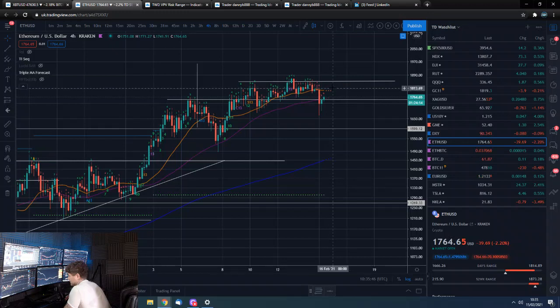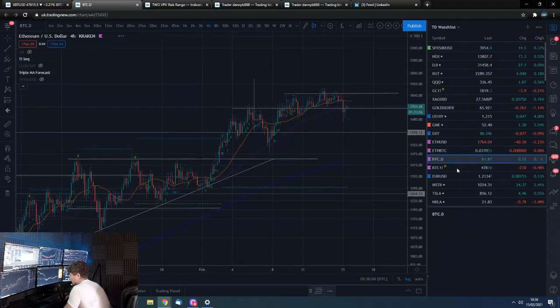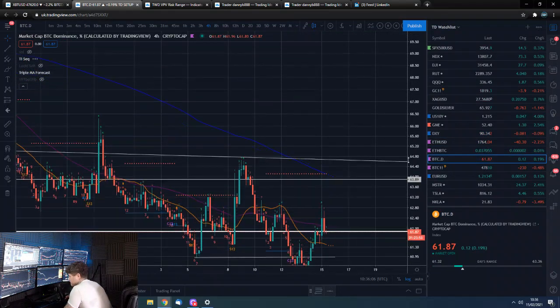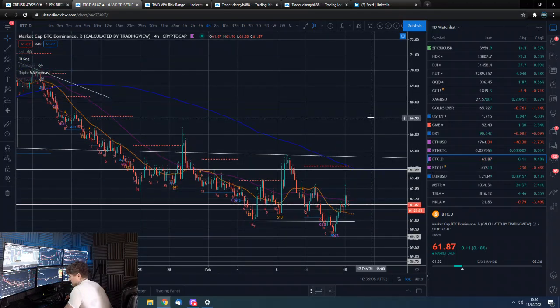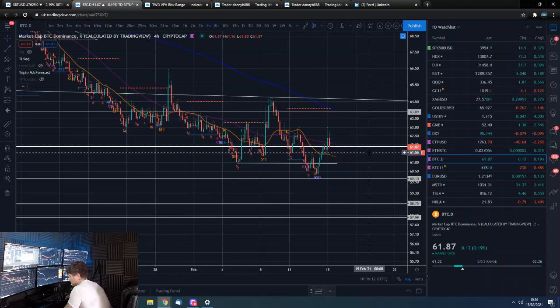If it can basically get back above the midpoint of this candle, we could actually call it about 1800. If Ethereum gets back above 1800 here, it will look good for a test of the top of the range at about 1850, 60, and then if we take that out, we will be going to 2K. Not financial advice.